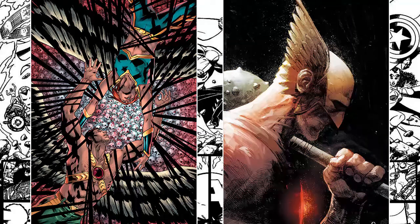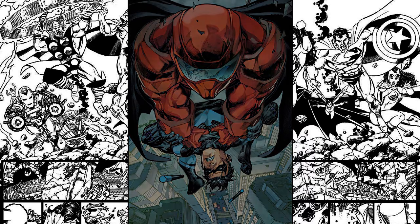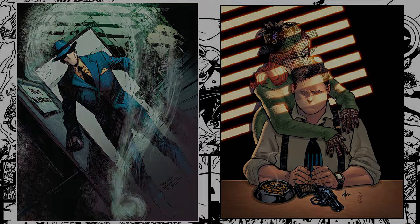Cover A is by Bryan Hitch, and cover B is by Gerardo Sandoval. Both covers are pretty dope. We got a Nightwing Annual #3 by Dan Jurgens and Scott Godlewski. Next up, we have The Question: The Deaths of Vic Sage by Jeff Lemire and Denys Cowan. Cowan is doing cover A, and Bill Sienkiewicz is doing cover B.